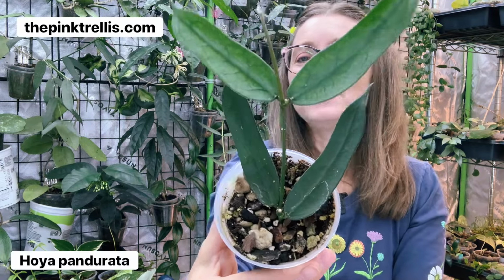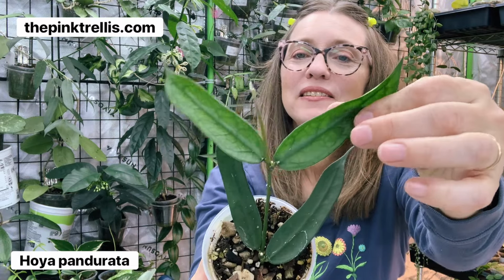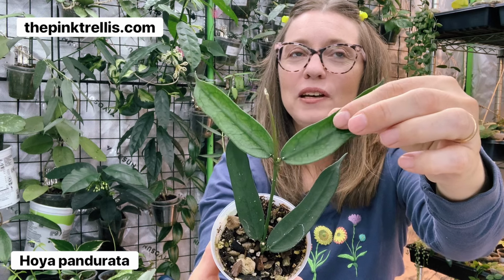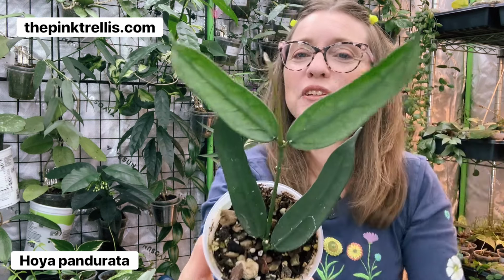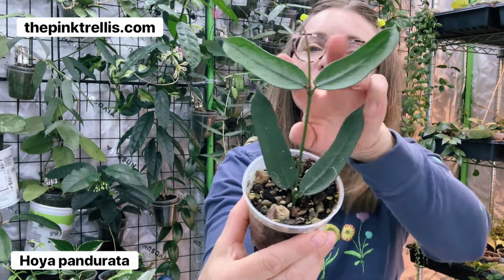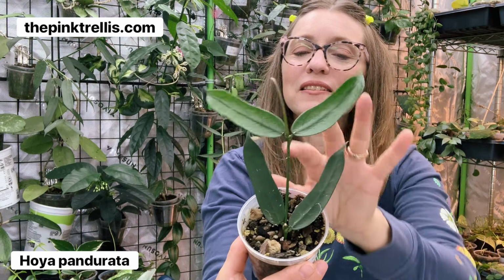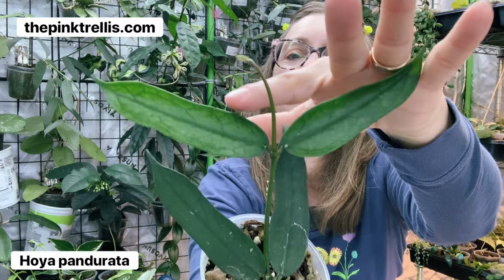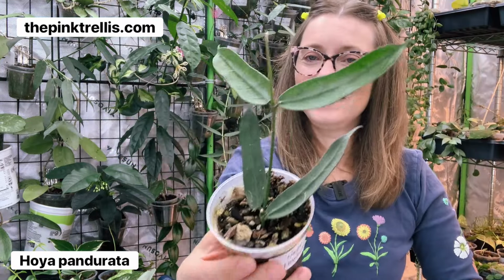This is Hoya Pandorata. Love this plant. It feels like a Syngonium chiapense. It has that same kind of smooth, rubbery feel to it. Two newest leaves. These were the originals. It grew this nice big growth point here. Two new leaves here, and there are more leaves on the way. Hoya Pandorata in the shop.